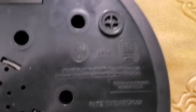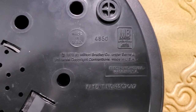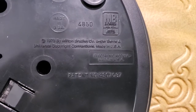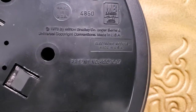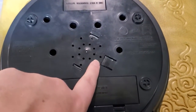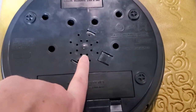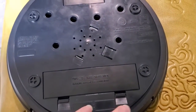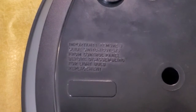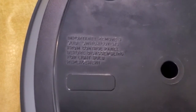Made in USA, 4850 was, I think, the model number. Copyright 1978, Milton Bradley. Electronic module, made in USA. And a patent number. Your speaker right there is, I think, a 2-inch full range speaker. This thing sounds nice, and it's also very loud. "Important! Remove 3 slide switch covers from control panel before disassembling for light bulb replacement."